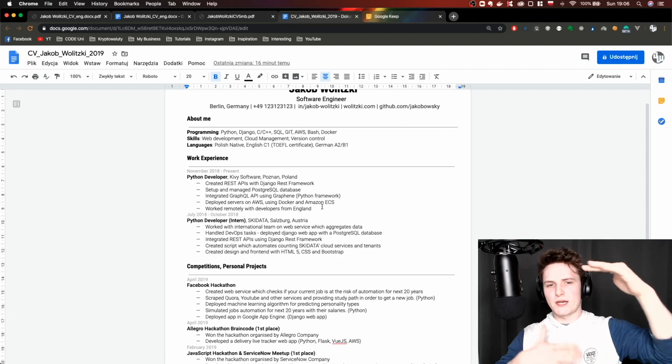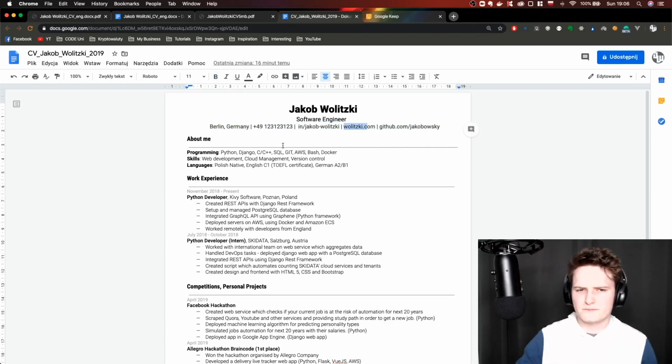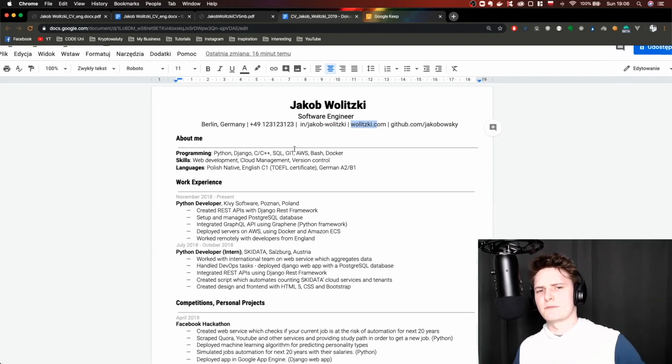So this is a 1-page CV. Again, on top, I put in my information. I decided not to put the photo because it's not super interesting, I would say it's redundant. And here I use social media like my website, GitHub, LinkedIn, my number. I also decided to change the number from a Polish one to a German one because I would say it's more professional.